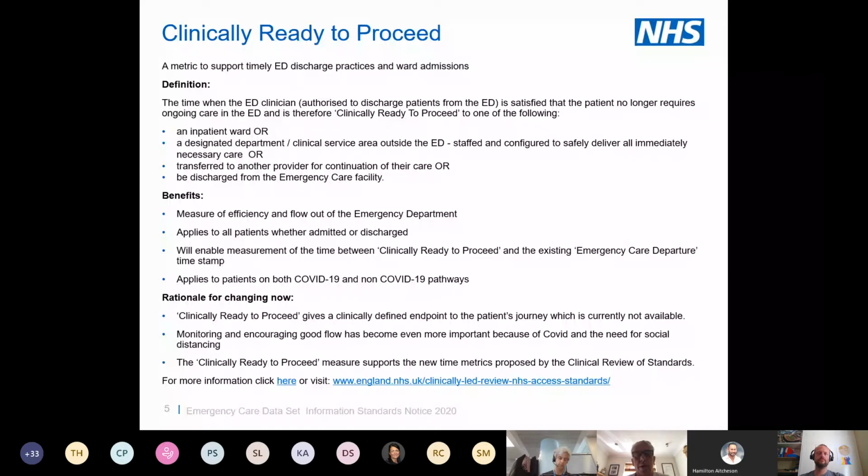But in the current climate, it produces a nosocomial infection risk. And we will all be aware of what's happened in Weston-super-Mare recently, and clearly that cannot be allowed to happen elsewhere in the system. So clinically ready to proceed is a metric that you're all familiar with, so I won't labour the point, but we do want to add that into the ECDS so that it makes it that much easier for all sites, whether or not they were in the field test site cohort in the first place, to be able to collect that data.